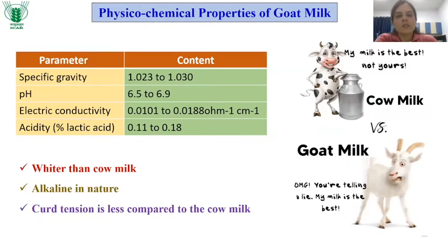So coming to the physico-chemical properties of goat milk, the specific gravity is lesser as compared to cow milk. The pH is alkaline in nature, which can be consumed easily. Acidity is also not that high. 0.11 to 0.18 is normal, so we can keep it at room temperature without spoilage, not for a longer time of course, just for 1 to 2 hours, it won't develop acidity.